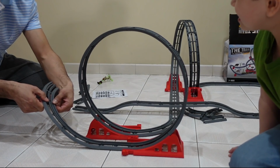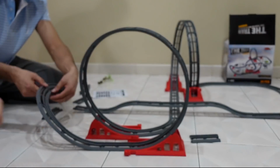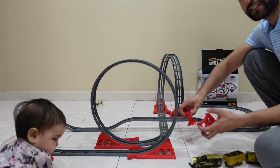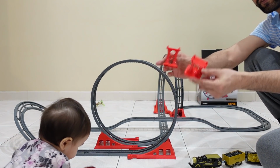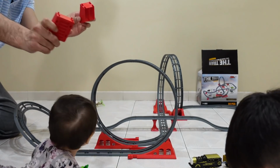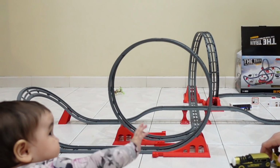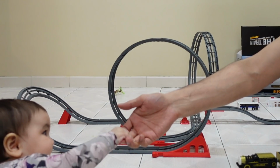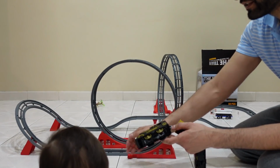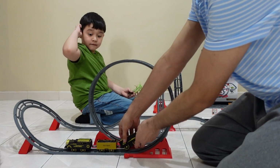Ooh, what is that? It's a ramp. Oh, guys, look, it's a ramp. We also have to put our supports. These two supports go here. The gas station is here. These two supports go on this side. Now it's time to put the train on. Because it has a little handle here, we're gonna put it on the flat part. The ramp and the loop-de-loop part of the track are a little bit thicker.